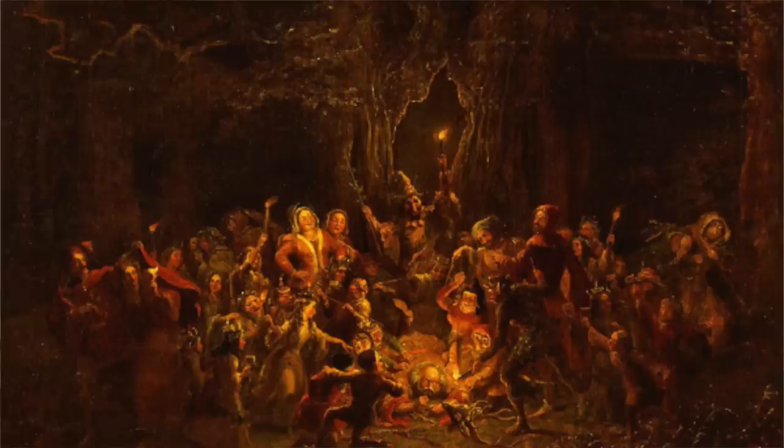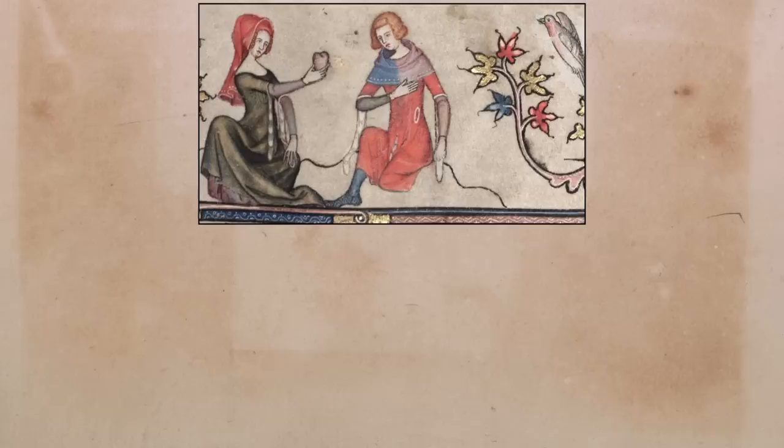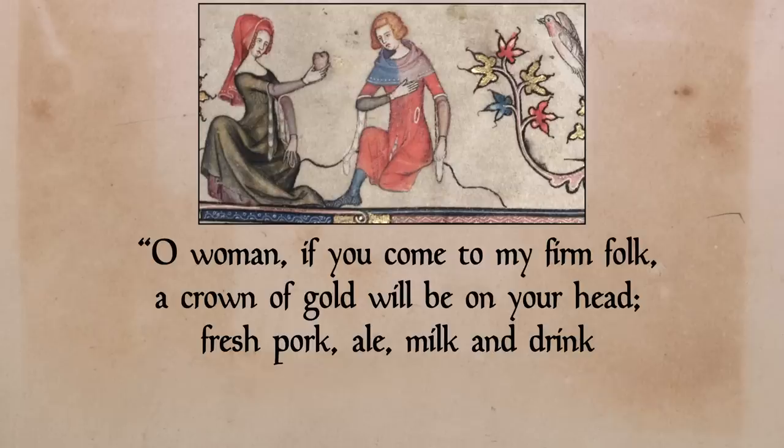Pig was especially popular during the festival of Samhain, and there was even a specific dish called the Piglet of Samhain. And in one 9th century love poem, a young man woos his lady love with a promise of pork. O woman, if you come to my firm folk, a crown of gold will be on your head. Fresh pork, ale, milk, and drink shall you have with me there, fair lady.